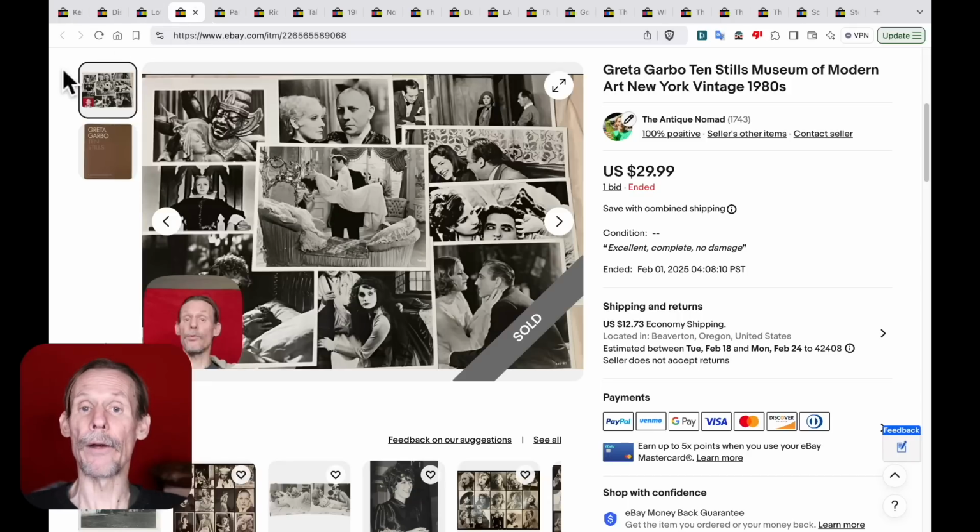And this set, I was very pleased. Greta Garbo, such a beauty, such a classic, so golden age Hollywood. And to see somebody still appreciate her. These were a set of 10 photographs from her various movies that were done as something for the Museum of Modern Art around 1980. And they were done as a fundraiser. And this set went for $29.99, also on a Buy It Now.